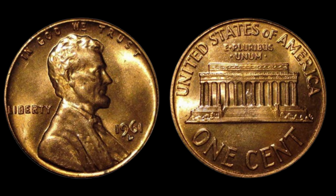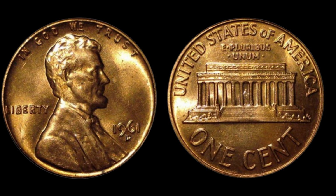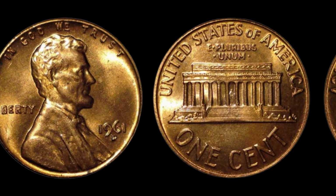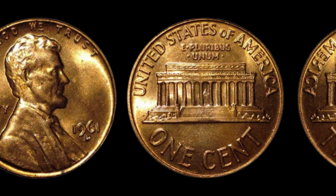If you find a 1961 D penny that seems special, consider getting it graded by a reputable service like PCGS or NGC. A professional grading not only helps verify its authenticity but can also provide an official estimate of its condition and value.